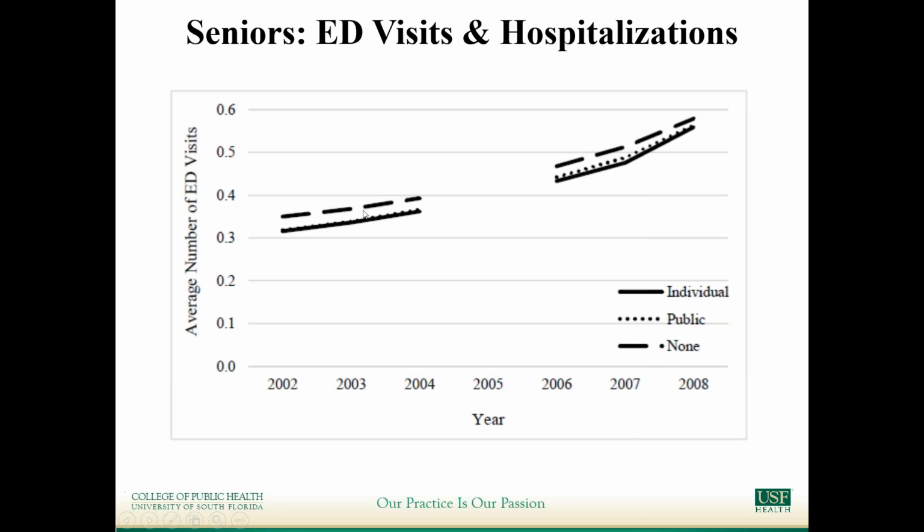The none group is the purest control group, if you will. And then the dotted line for public is overlaid by the individual line. We see these lines are relatively parallel. With that, we have some confidence looking at how they differ in the post-storm period. And what we're looking at, especially towards the end of the period, is somewhat of a closing of the gap between the no assistance levels and the public and individual assistance levels.